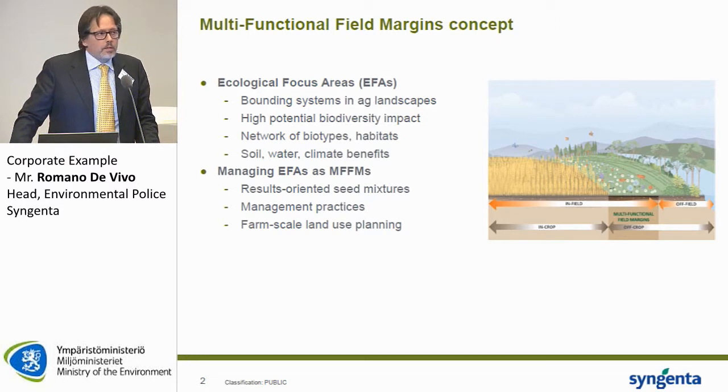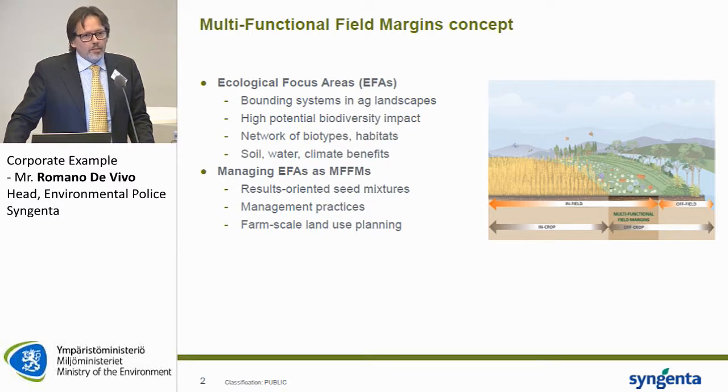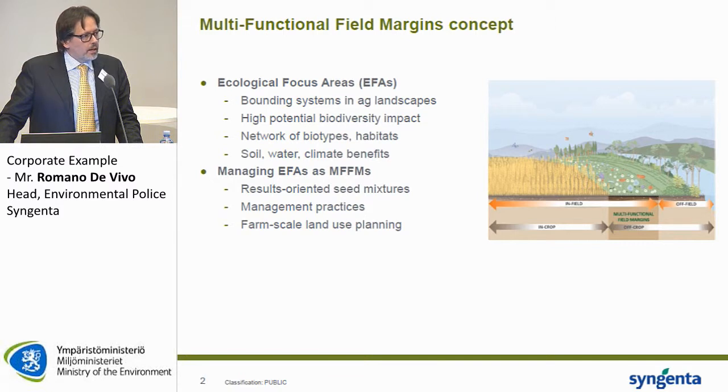So 15 years ago, we saw an opportunity to reverse this trend a little on farm by using the less productive and marginal land that, according to the statistics, is present in basically all farms. It's around 5% of all the farms. And so we took the initiative of supporting farmers to use this less productive and marginal land to grow what we call a biodiversity crop.